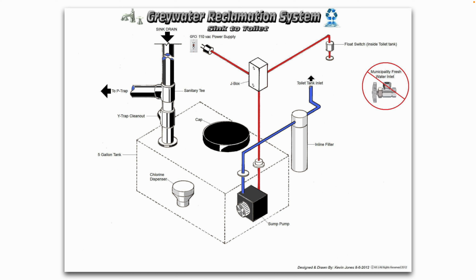So when you install your graywater system, you're going to be installing a completely new second separate supply shutoff valve to your toilets, to your washing machine, to your landscaping, because you never want to cross connect graywater and city freshwater.